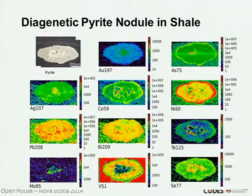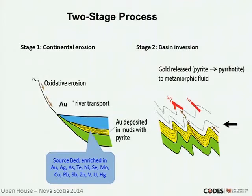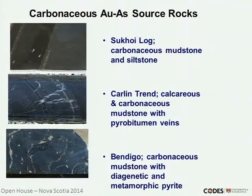So we're forming these pyrites now in these sediments on our continental margins, and the gold is trapped fairly well in those pyrites. So how do we get the gold out of that system to form the ore deposit? Well, we need to convert the pyrite to pyrrhotite. That's the simplest way of releasing the gold. And the reason that's very effective is that pyrrhotite can't contain gold in its structure. I'll come onto that in a minute.